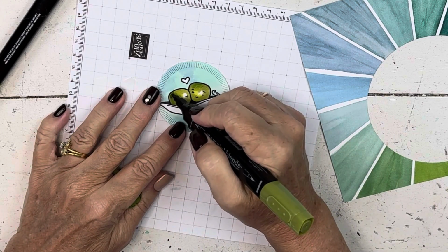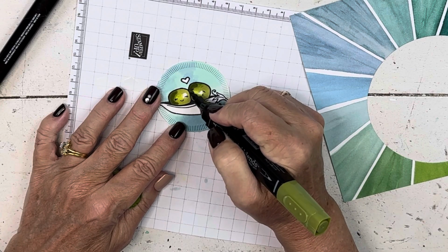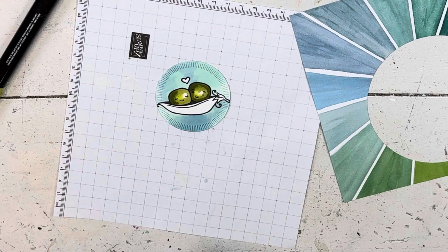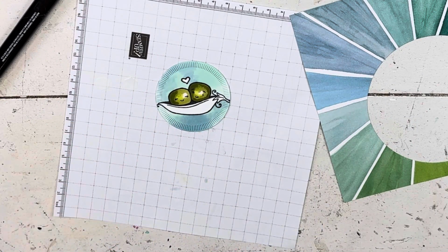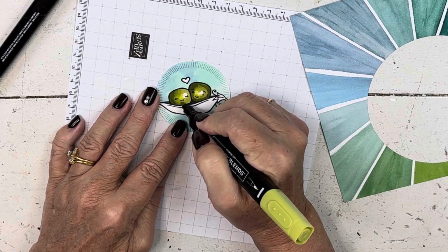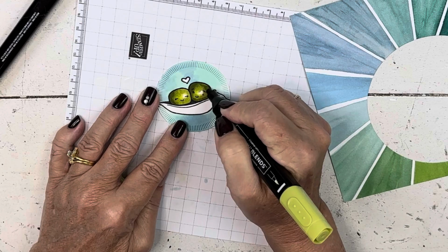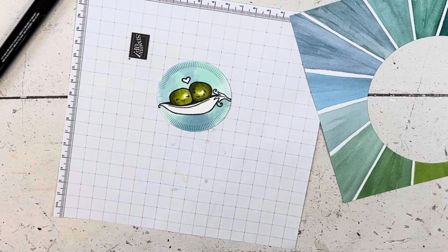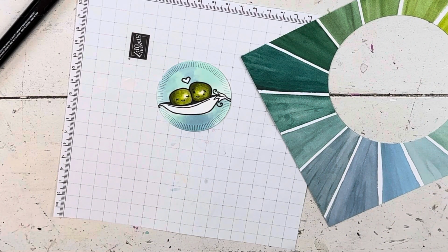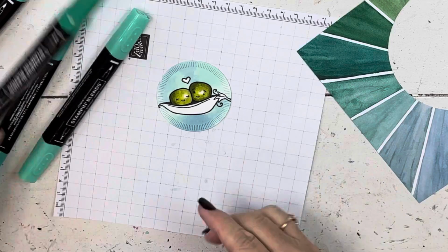Now let's go a little bit of dark. This is a little boy pea, or at least in my mind on this card it is. And then let's go back to our Lemon Lime Twist in light, the lightest color, and we'll blend this in. Okay, those look cute. Now I'm going to switch to some of these colors here to color the pea pod. So let's pull over spruce, and I think it's shamrock. Yes. So I'm going to add my dark spruce first.